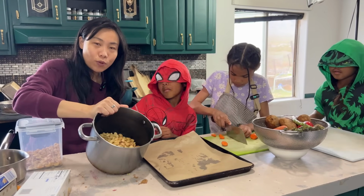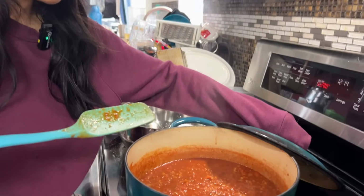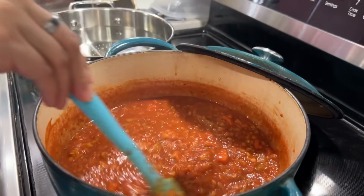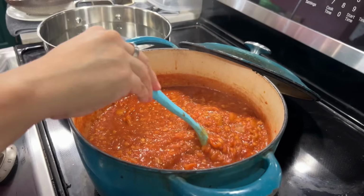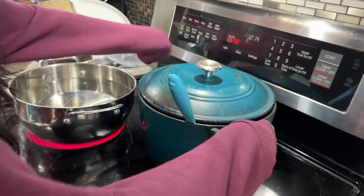We're going to fill this up with water, and then we're going to boil it up. Let's check on the sauce really quick. This is our lentil red sauce. It looks beautiful. It's been simmering a little bit. The lentils are all nice and soft. We're going to just cover it and take it off of the heat.